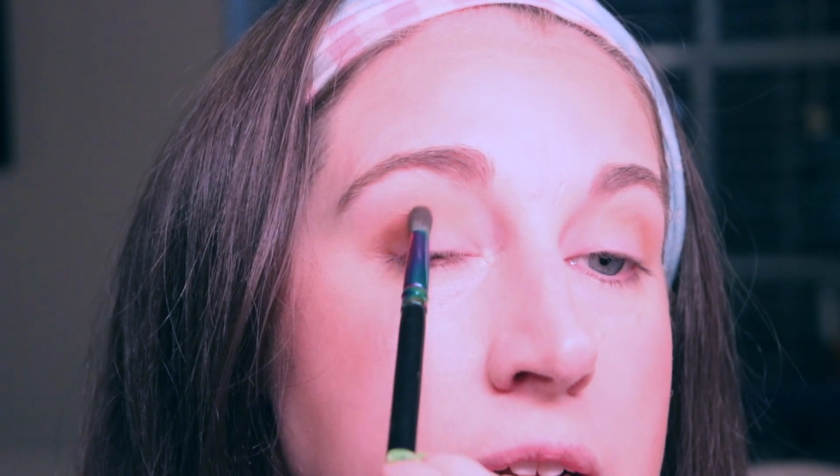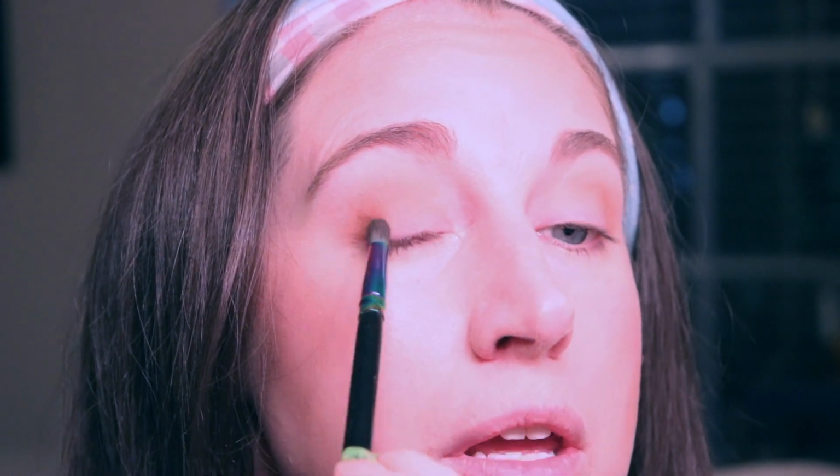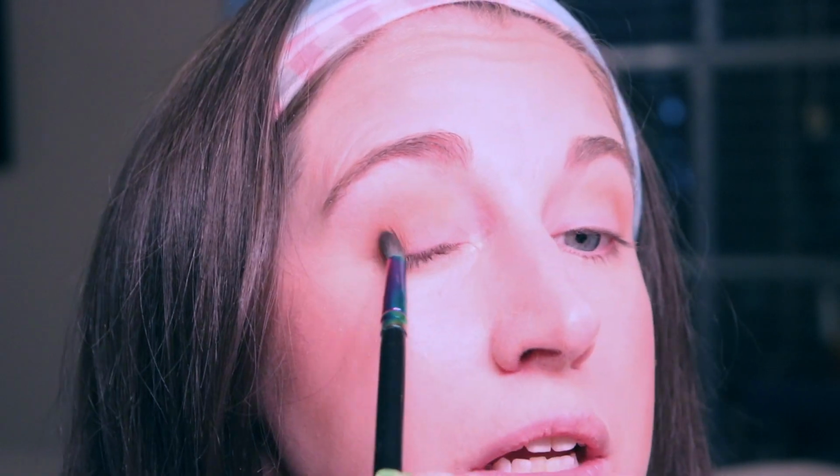Next, guys, we're going in with Churro, which is another kind of deeper matte. Again, just building up the outside of the crease here just to get a little bit more color and depth, because I am going to put a really kind of shimmery glitter pop of color on the lid. So I just want to get some depth into the corner and build up the crease and the outer V.